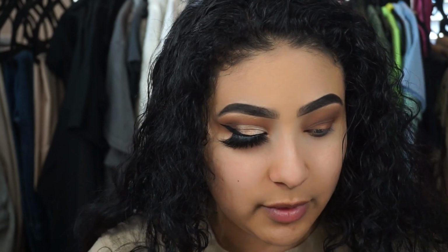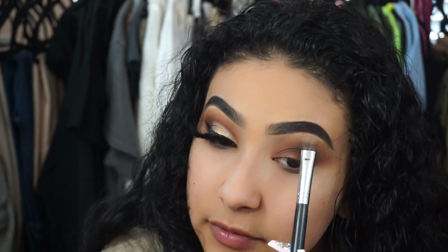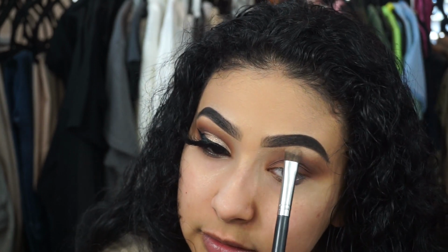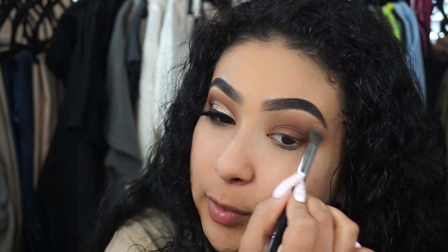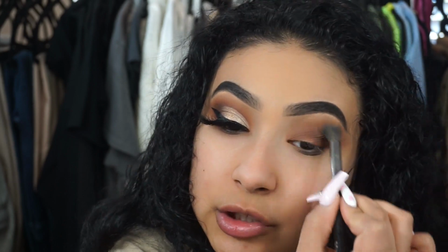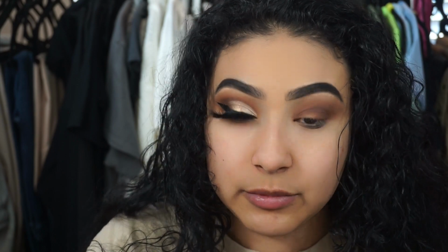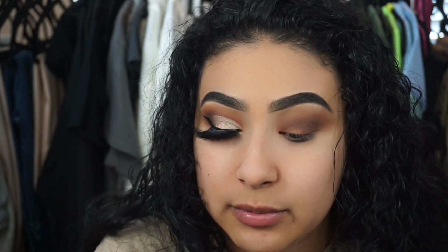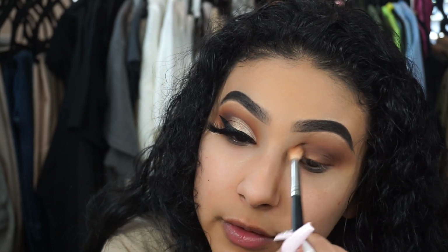And then before I move on, I'm going to take this Morphe M222 brush, and then I'm taking Full Disclosure. It's like a light tan kind of color, and I'm applying that to my brow bone like that. And then taking that second brush, but that light color, and just blending that out just like so. And then I'm going to go back into the M513 brush without any product, and then just start to blend it out further.